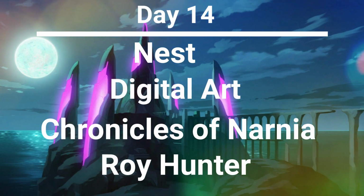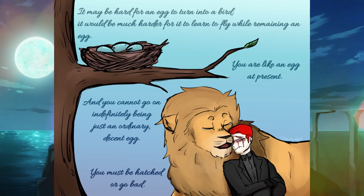Day 14. Nest, Digital Art, Narnia, and Rory. I'm not sure why, but this turned out really comfort angsty. To be honest, Rory just really needs some emotional support. The text is an edited quote from C.S. Lewis, who is one of my favourite authors, and who obviously wrote Narnia.